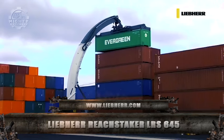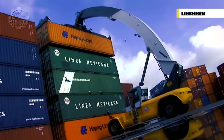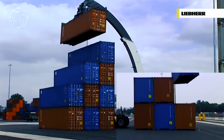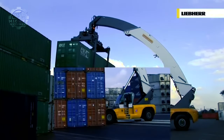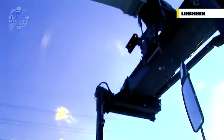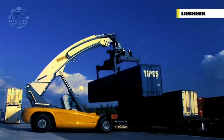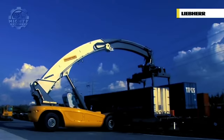Made for loading and unloading containers below ground level without auxiliary aids, the Liebherr LRS 645 Reach Stacker easily becomes one of the most expensive machines in the market. It is designed with an arch telescopic boom and a stack height of 6 containers in the first row. Manufacturers have specifically thought of the arched boom concept to further simplify handling in the rear rows.